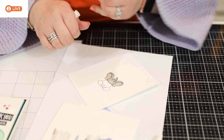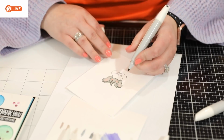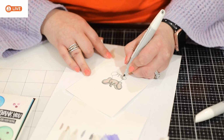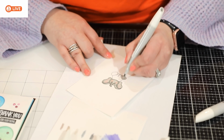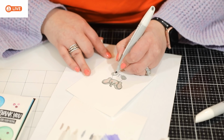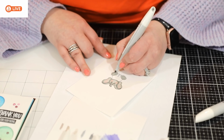So I'm going to even my cheeks up. And I'm going to very quickly just colour in the rest of the image because I want to give you 2 more quick tips about colouring. I'm going to do the pads of his feet a little bit darker because they would naturally be a bit darker.